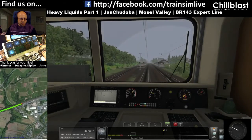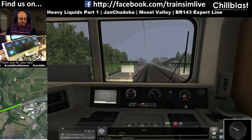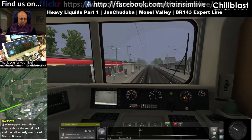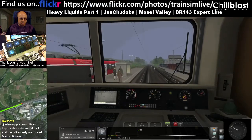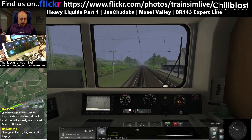Stopping here, we're going through. We're about a minute late, so we're going to lose more points now. We're only minus 16 though. And we're back on a green signal, so let's notch up.